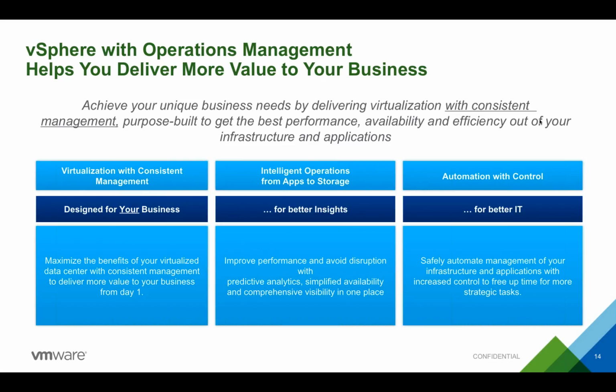Predictive analytics looks out to the future, allows you to evaluate all of the data that is being generated in your environment to identify any issues that are coming through and then to remediate them, as I say, before they become a problem in the environment. And finally, in terms of automation with control, what we're looking at is how do you automate placement of workloads and then ensure that you balance those workloads over time to ensure the best usage of the resources that are available in your IT infrastructure.